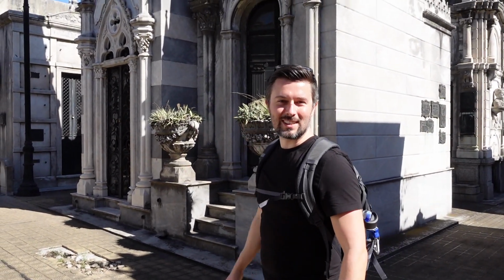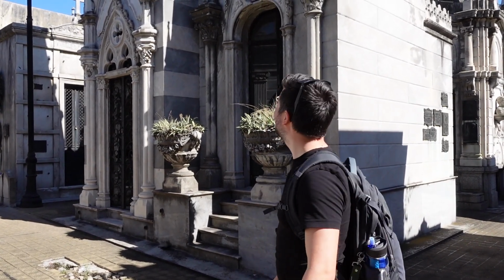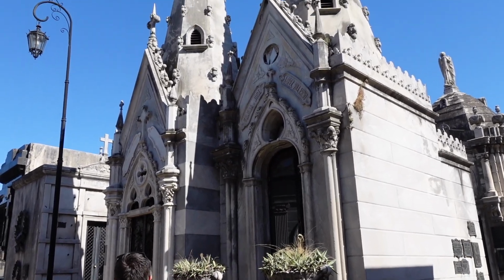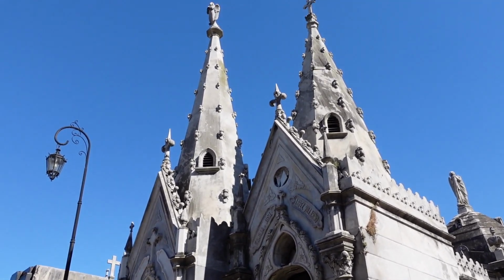And this one looks like Sagrada Familia in Barcelona. Some of them are so epic. It's got the Gaudi architectural style about it. This place is just like nowhere I've ever been before. It's amazing. It is truly unique, it's incredible, and we think we have finally found our way to Evita's gravestone.